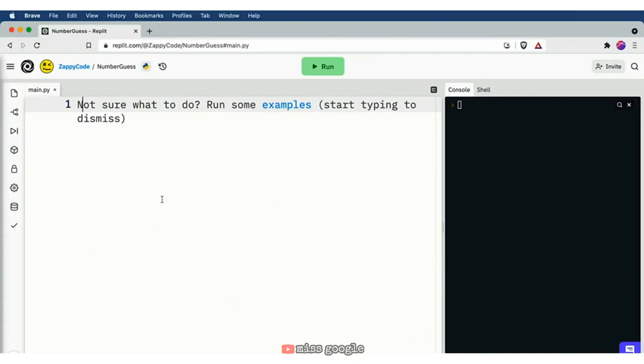The idea is that our Python code will pick a random number between 1 and 100, and then the user will try and guess it. And each time that they guess, we'll tell them either, hey, you've got to guess higher next time, or you've got to guess lower. That gives them some clue about where to guess next time.